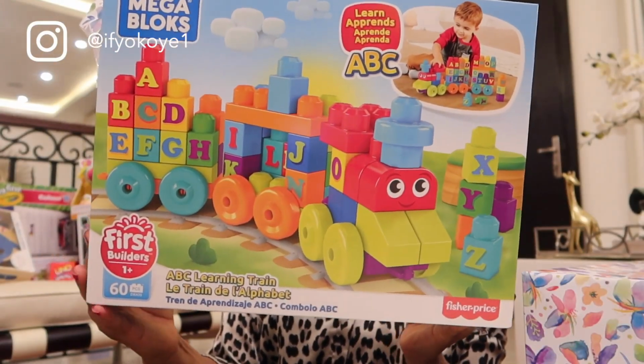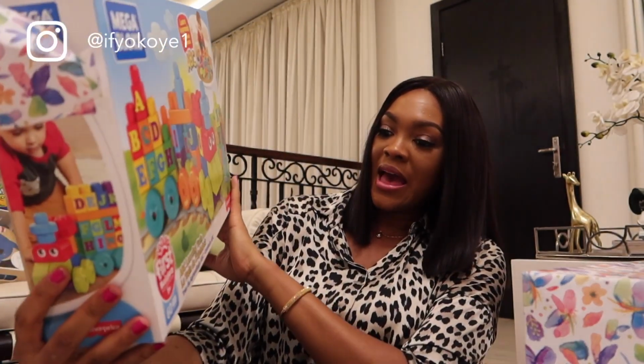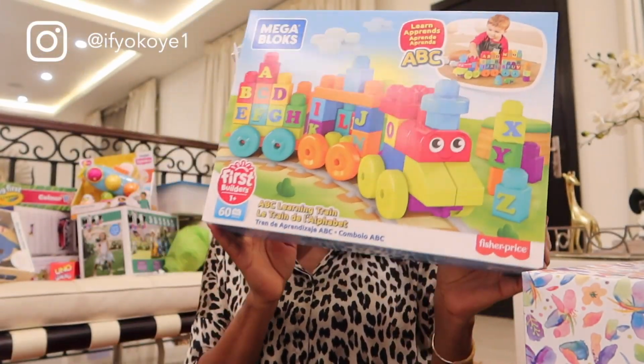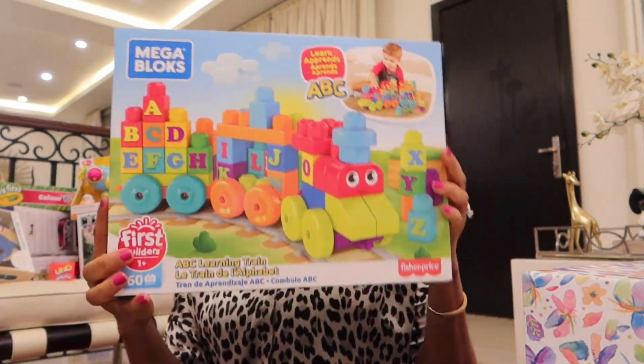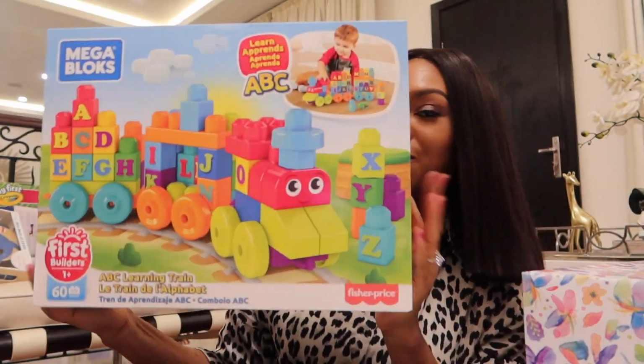This is a mega block set for Ethan, and it's age appropriate so he can start using this. Very nice, very, very lovely. Building blocks are a must for kids. I love building blocks for kids. And yeah, we're almost done.